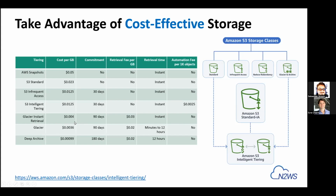So again, if you do the math, that's about a 90% savings. So if you want to keep the data for at least 90 days, that is probably the storage tier you want to take a look at, because whatever you're currently paying for your storage cost within your AWS invoice, you can lower that number dramatically.